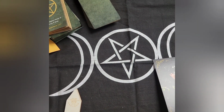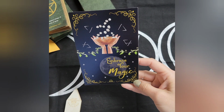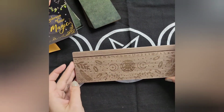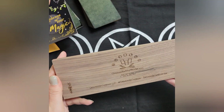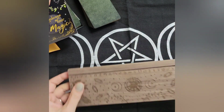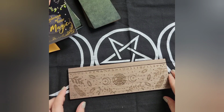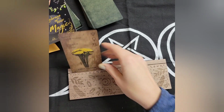But here are the goodies that were extra because the goals were met. So this is just a nice card. I have a few, but these are his signature cards. This is awesome. This is a card holder, and I love how substantial it is. I don't know what kind of wood it is, but it's definitely a hardwood. And then you have all the astrological symbols, and then the element symbols. You can put your cards in.